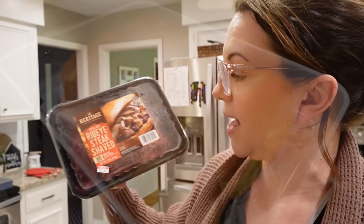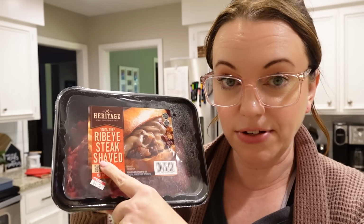At my Food Lion, they had this ribeye steak shaved, which is really nice. I was hoping for a pound, but it's 12 ounces. We'll make do. I don't have mushrooms today. Mushrooms are not Cole's favorite. He can deal with them sometimes, but we're just gonna do green peppers and onions with this.